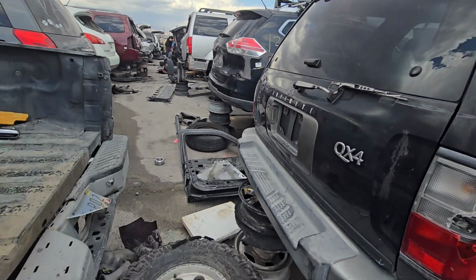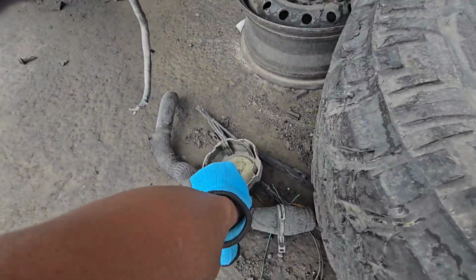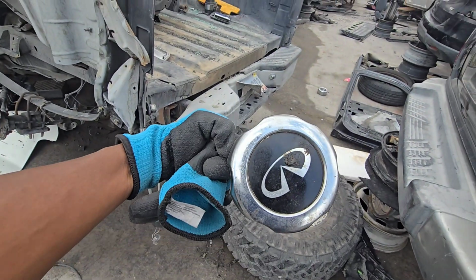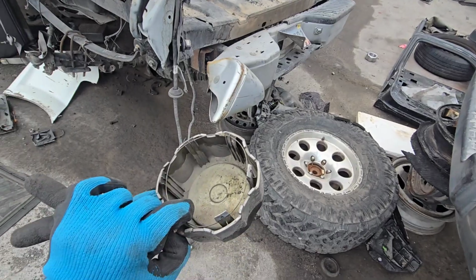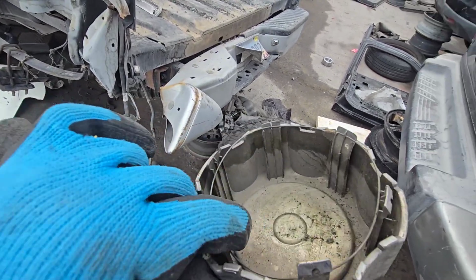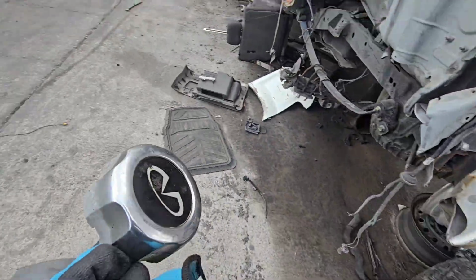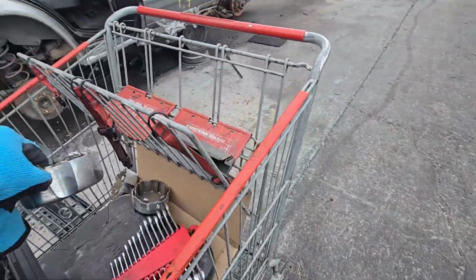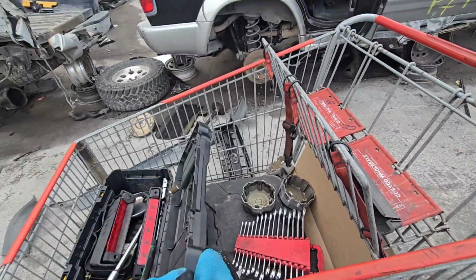But check this out. What's that? Wheel center cap number 5 has some grease on it. We'll clean that up. But what's important is that all the prongs are still intact, except this one looks a little bit bent, that one right there. But we can still sell it. Nice. So where there was only 3, now I have 5.